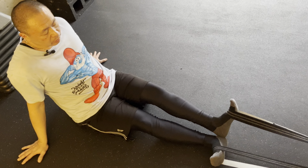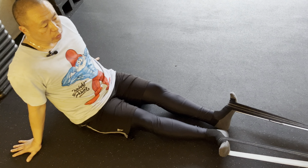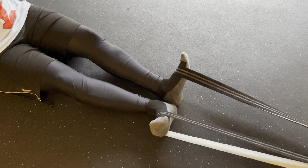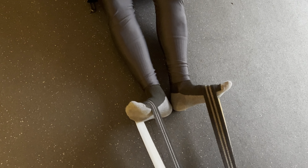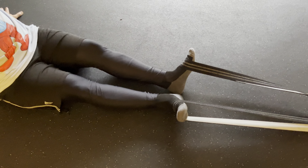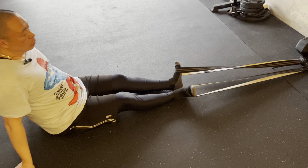Version number 3, wide V. Same concept. The best way to do it so you know you're doing it right is to put your heels together, go down, come up. Squeeze it, bring it up. Kind of hold it when you're at the top. Don't just come right back down, and control the resistance band. Don't let it just yank you back down.